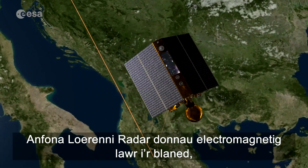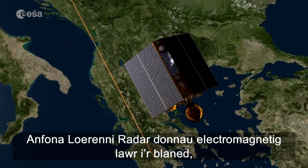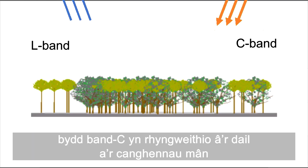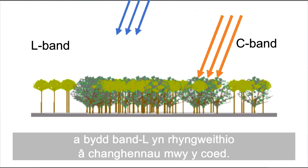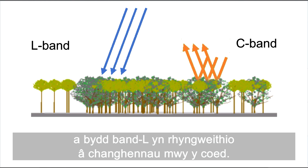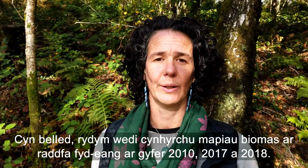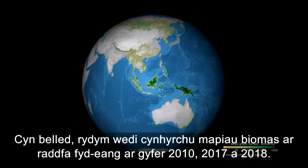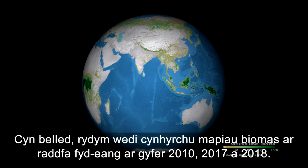Radar satellites send down electromagnetic waves to the planet. When they impact with the vegetation, C-band will interact with the leaves and the very small branches, and the L-band will interact more with the bigger branches of the trees. So far, we have produced maps of biomass on a global scale for 2010, 2017 and 2018.